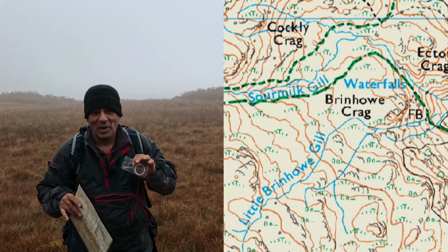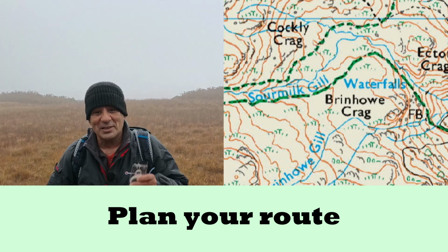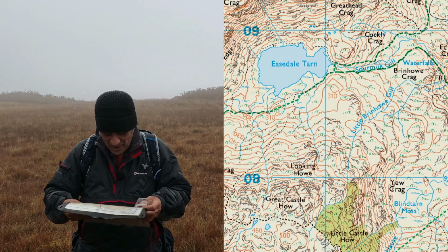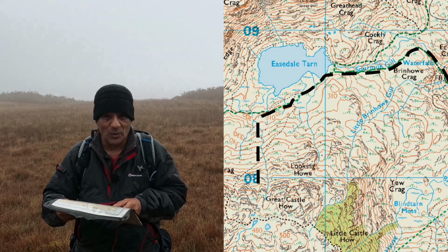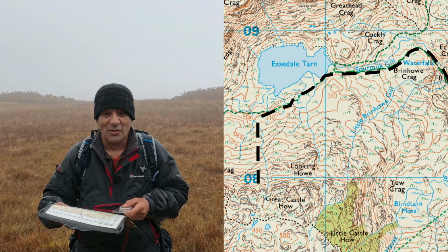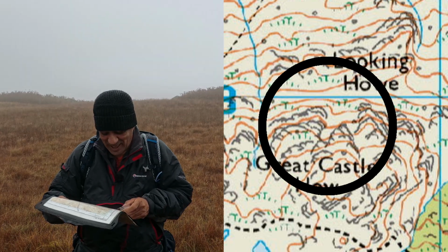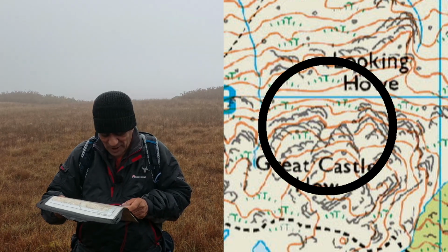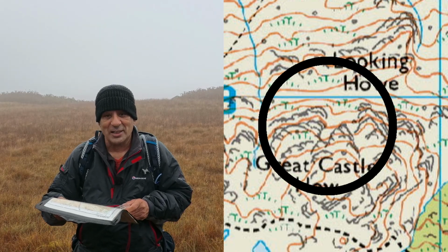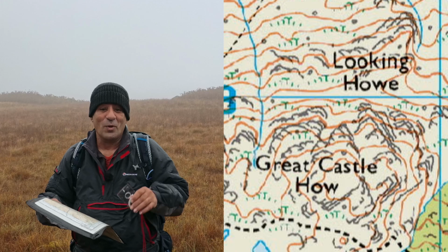My next tip is plan your route. At first glance, the map might seem to suggest that there are two main ways to reach Great Castle How. We could continue following this bridleway up towards Easdale Tarn, and then basically head south. But as we look closely at our map, we can see in this area south of Easdale Tarn, look how closely the contour lines are joined together. This would mean that we'd have to scramble up some crags and rocks. And if we slipped, well, let's just say it's a long way down.